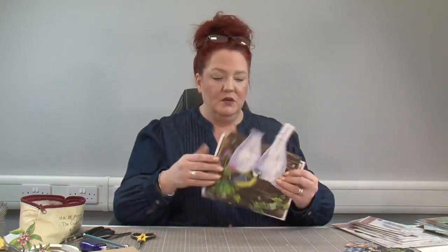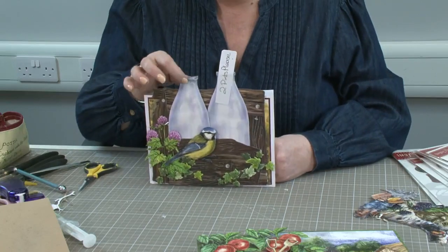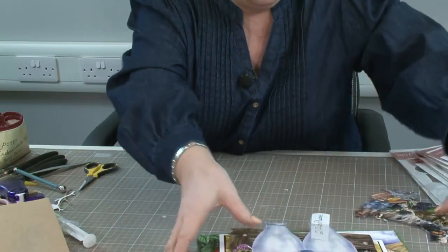And then here we have, on this one, I just wanted to show you what the morning delivery looks like. So morning delivery are the milk bottles. So again, it's going to be fabulous with your Bumblebee Barn. So pop them to one side.